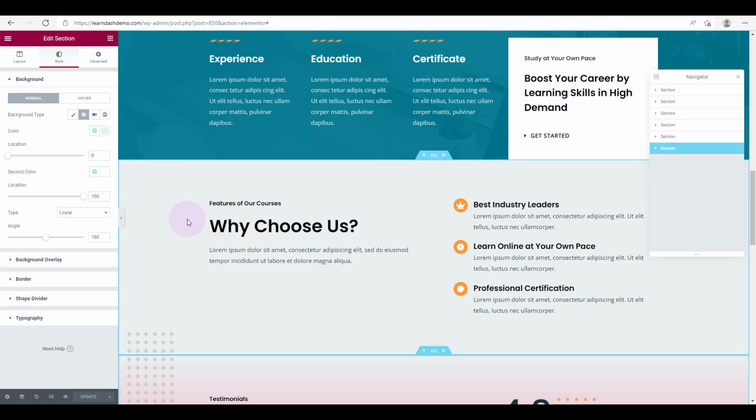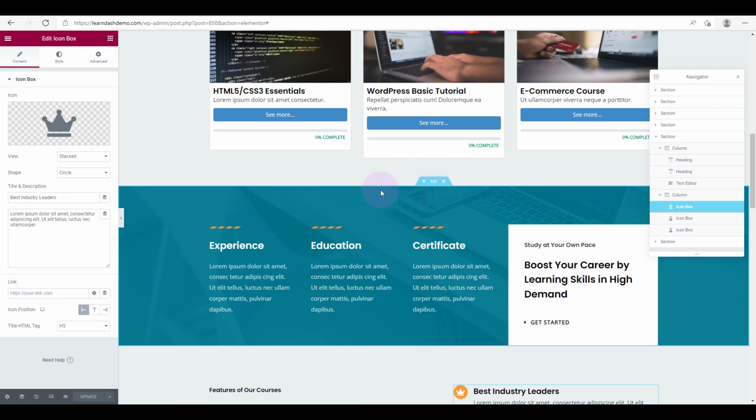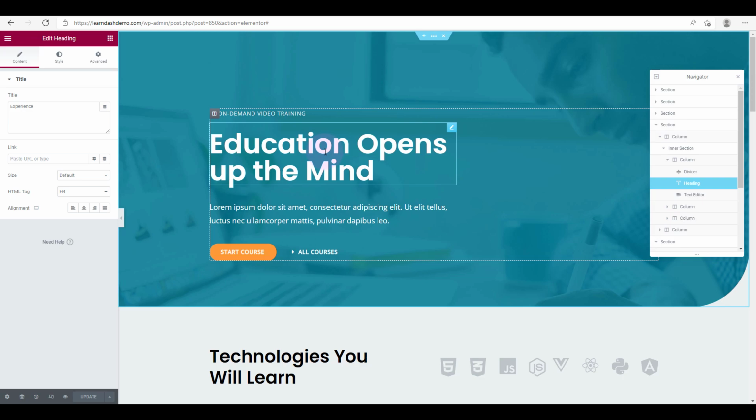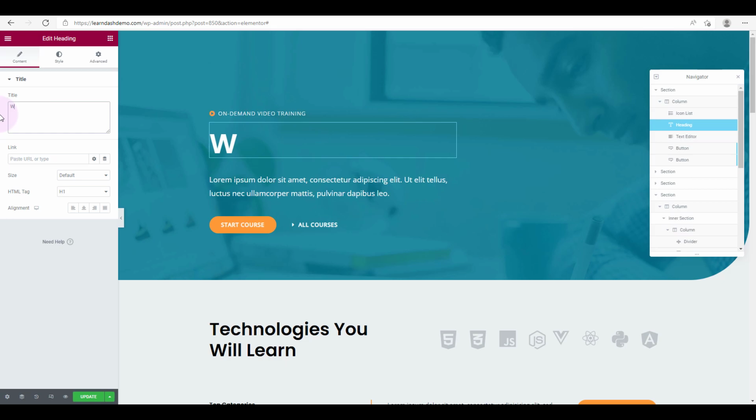Clicking on any element will open up its properties here in the left-hand toolbar. So whether that's an image, a section, heading, you name it, if you click on it, you'll get to edit the properties in the left-hand toolbar. So as you can see here, we have "education opens up the mind," and that's not really relevant to our site. So here we are, we just clicked on it, and we can see the properties appear here in the left-hand toolbar. So let's change that to "welcome to learn-demo."